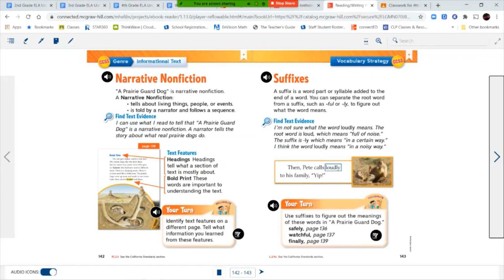Okay, next we're going to get into our genre, which is the kind of writing that we're reading, which is an informational text, and that's a narrative nonfiction. Now, a narrative is a story that you are telling, and nonfiction means it's a real story. So it's something that you're telling that happened to you in real life. That's going to be our genre. And our vocab strategy for this week focuses on suffixes. Now, we talked about these in our notes. We're going to touch on them a little bit more in just a moment on these two pages.